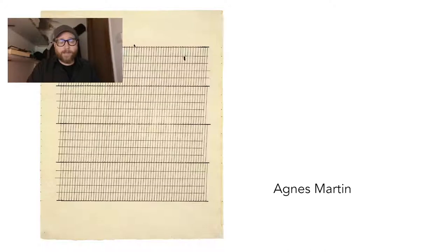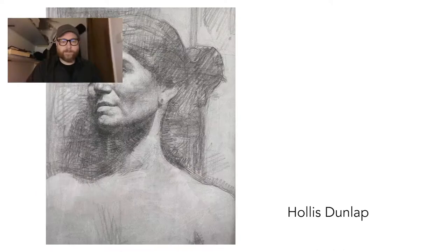Agnes Martin. If you go to art school, you're going to have to read Agnes Martin at some point. And she actually wrote beautifully about art, and she created a lot of really meditative, methodical drawings like this one, with again just pen, ink, paper, or she would use pencil and take a really methodical approach to these.